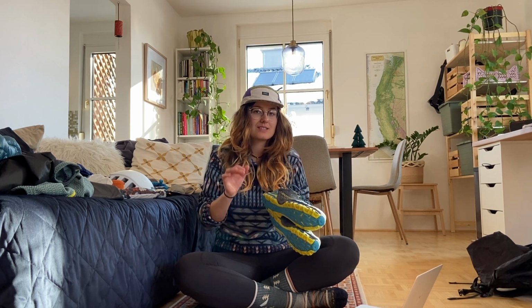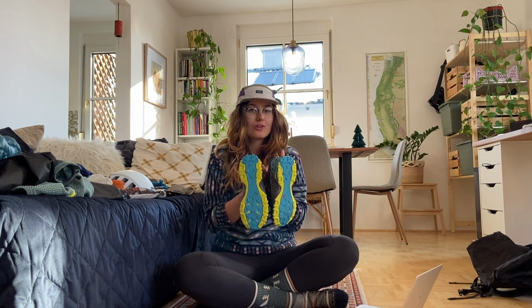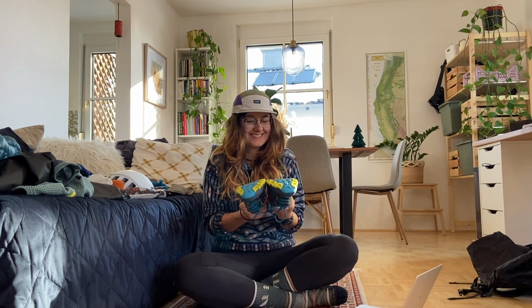They don't have a lot of cushion, so this is probably what surprises a lot of people. They have a very low stack height, and they do have a little bit of a drop. I think it's 6 millimeters. I personally don't really feel the drop very much. These shoes are so grippy, even when it's wet. They will hold onto anything.